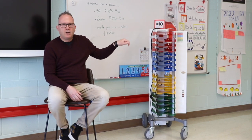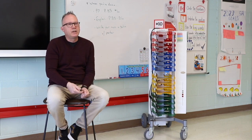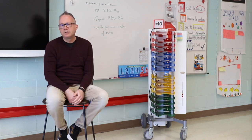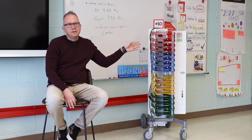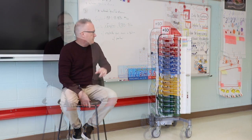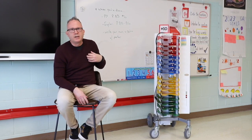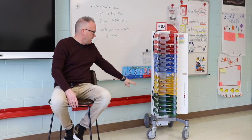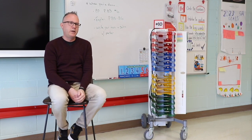I wheel it from the hall into the room. I plug it in. They're supposed to have them all plugged in. I just double check that everything's plugged in, all the lights are on, and it's super seamless for me to do that. It's just literally from here into the hall, then back into here. It's really easy. I really like the color coding. So even if as a teacher I'm looking at Brennan's Chromebook and I know he's green, it helps me organize it better and see things better.